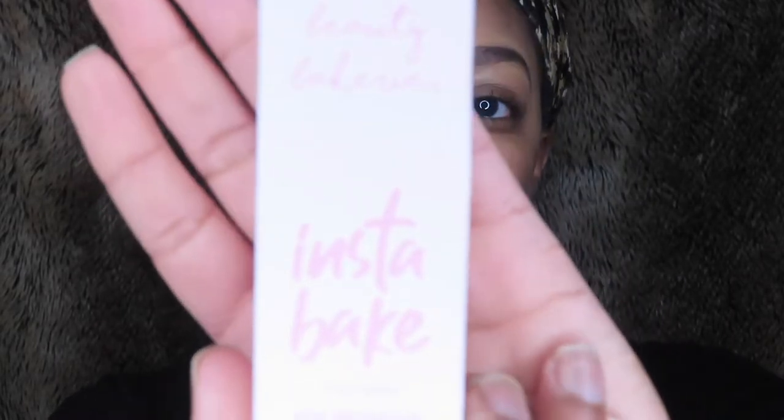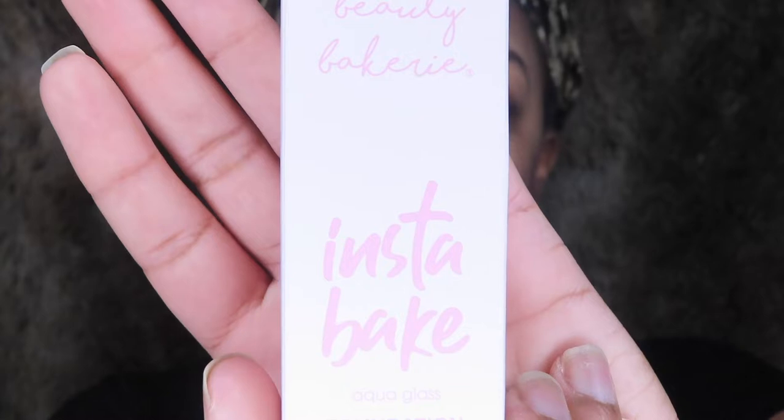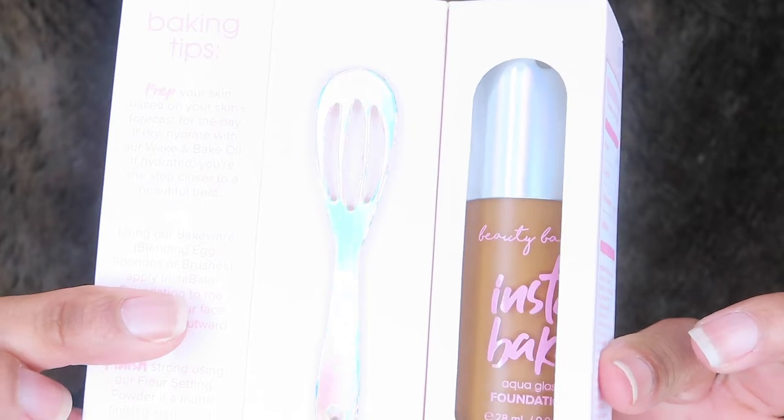Another one of my new beauties that I have been using this fall is Beauty Bakery Instabake Foundation. And Beauty Bakery, let me just show you guys, they definitely win the award for packaging. You guys know I'm obsessed. Look at this. Oh my God, look at how it opens. Okay, y'all are not ready.